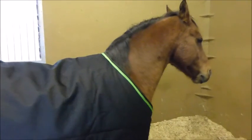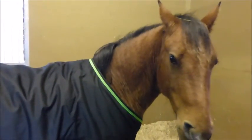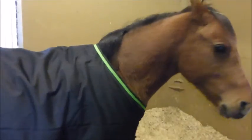It's not just a rain sheet, because those are, although they're brilliant, when it absolutely throws it down with rain, they're not actually very waterproof. So I wanted to get one with a little bit of filling. I think it's a 100-gram one, so that it will keep him nice and dry in the really wet winter weather. So I thought a neck cover would probably be a little bit too much for him, but it'll keep him nice and warm. So I'm glad he's moving around a little bit in it, getting used to it.